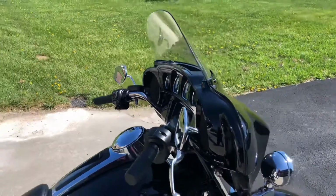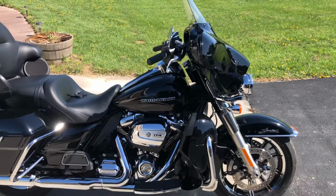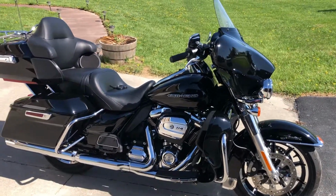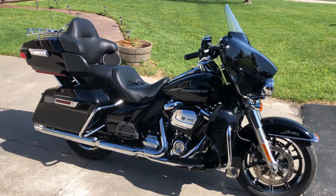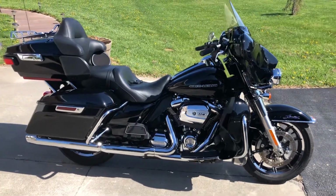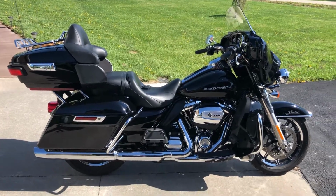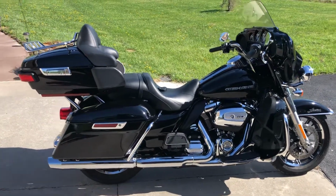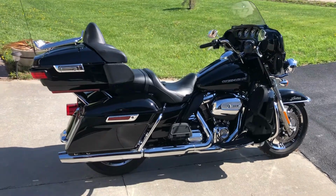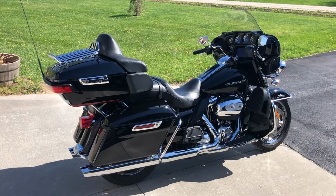Market for a new touring bike, take a good look at this 2019 Ultra Limited. It has the 114 cubic inch Milwaukee 8 engine for plenty of horsepower and torque, low mileage, fresh service, ready for the highway. You can save yourself thousands of dollars off of MSRP on a new one if you can find a new one.